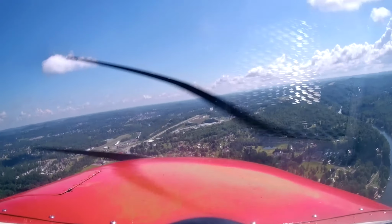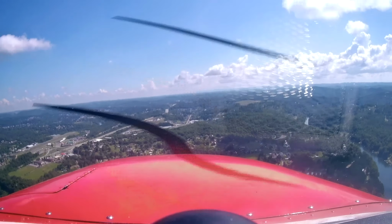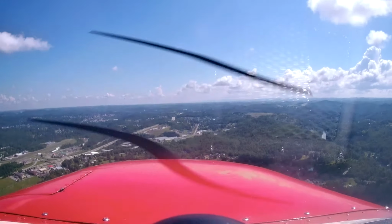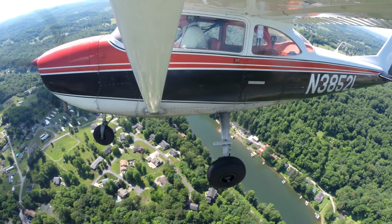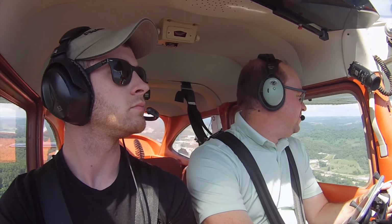I'm trying to remember. I think I'm pretty much over here as my downwind if I feel like I'm about close. Maybe a little tight. No, not too bad. Let's come over this way. The wind is blowing us. Yep. There you go, get a little speed, get back up to pattern altitude. Don't want to be under it this far out.